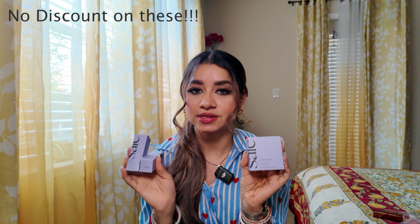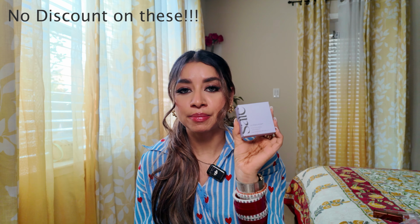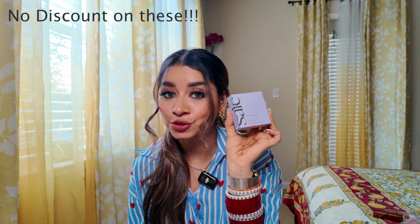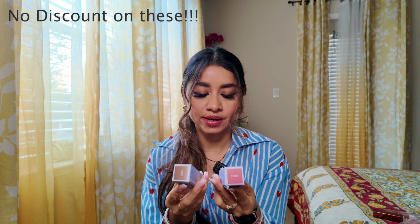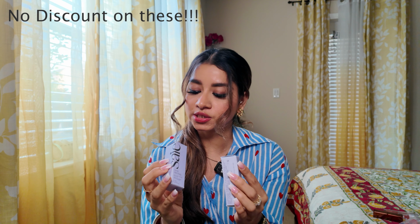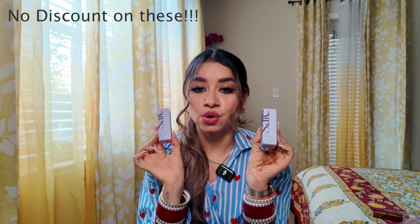Now there's this new brand that I really wanted to try out. It's called Sai, and I got their blush, which is in the shade called Mia. I really wanted to try out this one. And then I also got their liquid blush, and also a liquid bronzer. The bronzer is in the shade called Swim, and the blush is in the shade called Chili.